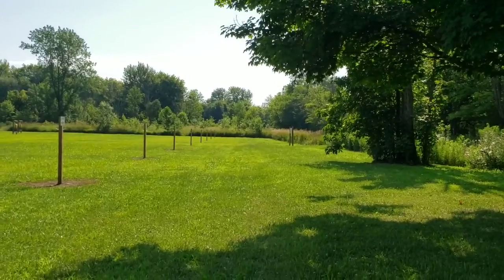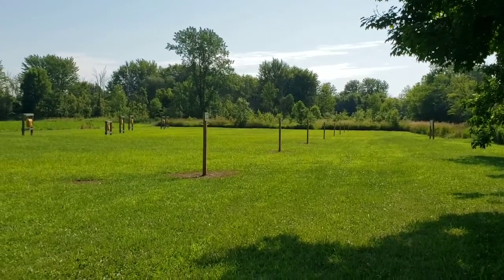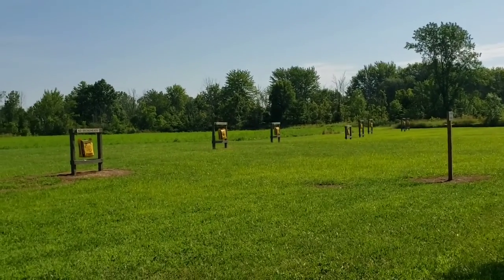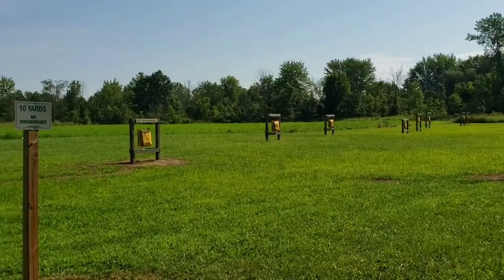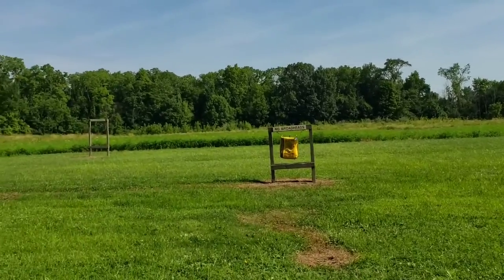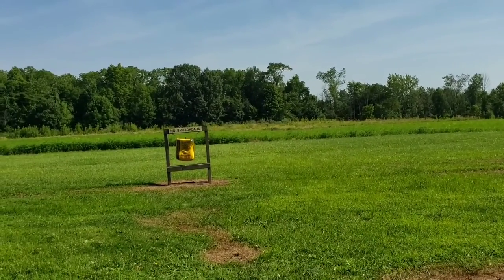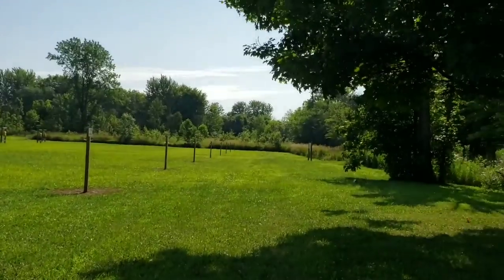There's not too many in this area, and this is free. All of this is maintained by ODNR. What you pay for your fishing license, what you pay for your hunting license, that is what is used to maintain public lands managed by the ODNR.